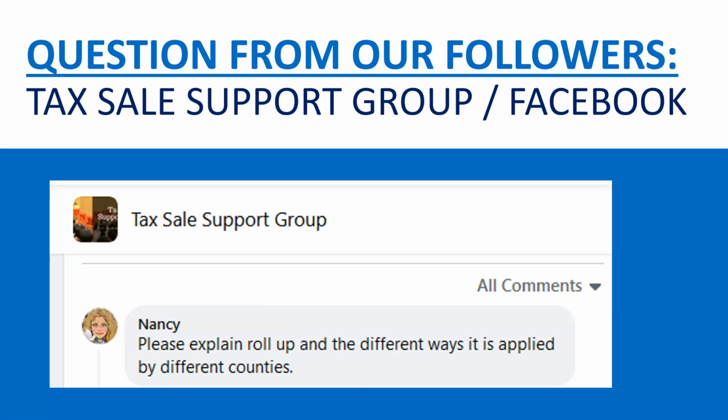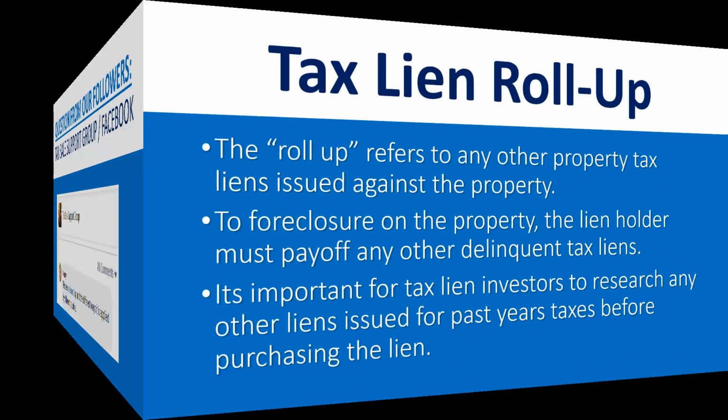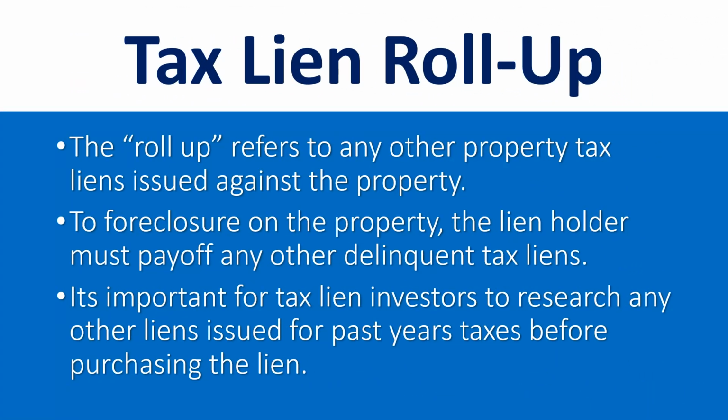Here is one of the questions that we got from Nancy, and that is, please explain roll-up and the different ways it is applied by different counties. Yeah, that's a great question, and it's a question we get a lot. Now, when we talk about roll-up, really, roll-up refers to any other property tax liens that have been issued against the property. Yeah, because property tax liens have a tremendous amount of power. Properties can't be transferred as long as there's a tax lien placed against them, and that includes you being able to even foreclose on the property. You can't foreclose on the property if there are other liens that are placed against it. Those liens have to be paid off, and that's essentially what the roll-up is: the other liens that have to be paid off in order to foreclose on it.